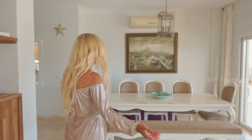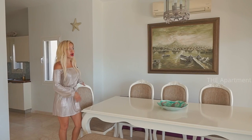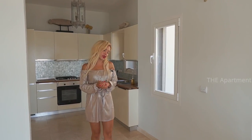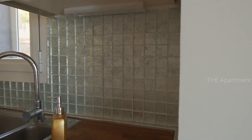More seating area. And here's our dining area. We have this bench design dining table overlooking the Aegean Sea. Now we're at the kitchen. They use cream tones in here. And I really like this backsplash. And we have a lot of storage space in here.